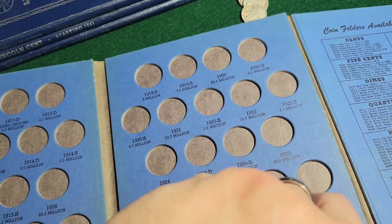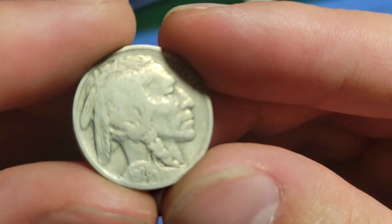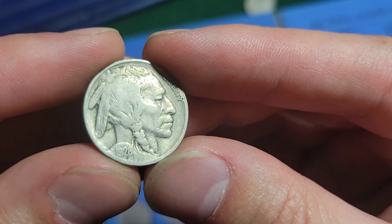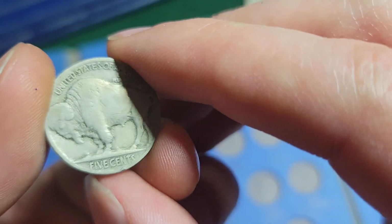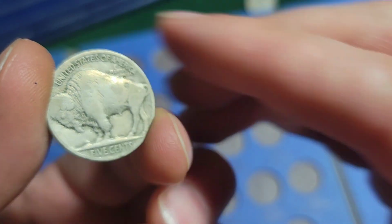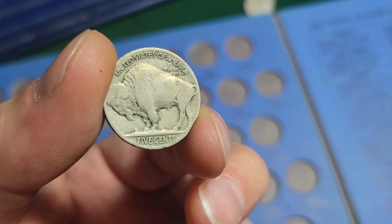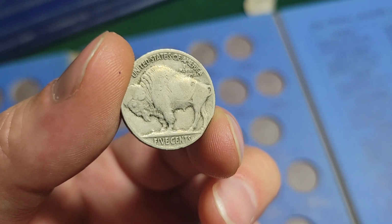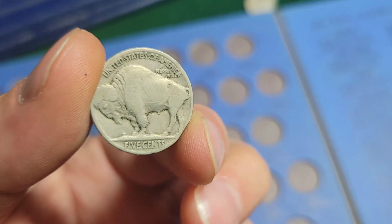Here we have what looks to be the 1928. And no mint mark. But this was a fairly lower mintage. 23,411,280.